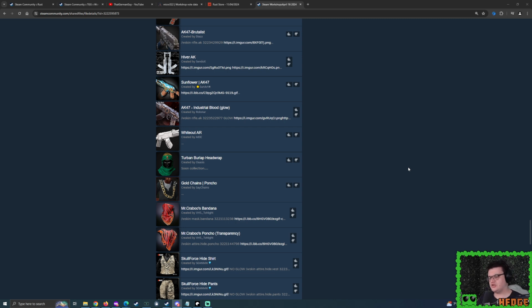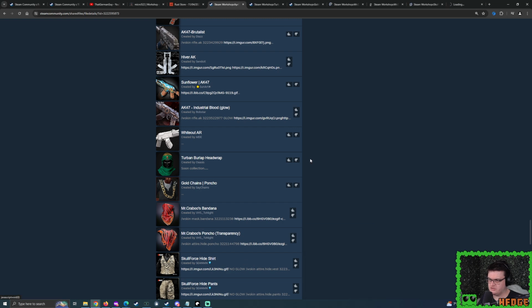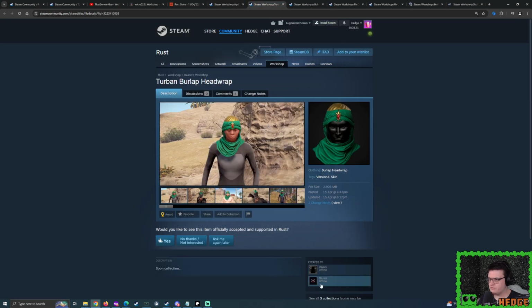So, gentlemen, shall we proceed with the likes of clothing and armour? First up, what do we have? We've got some interesting looking primitive skins. Yes, we do, with lots of notable continuations already. First up, we got the turban burlap head wrap.